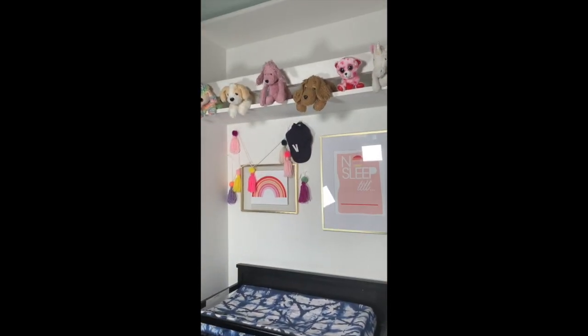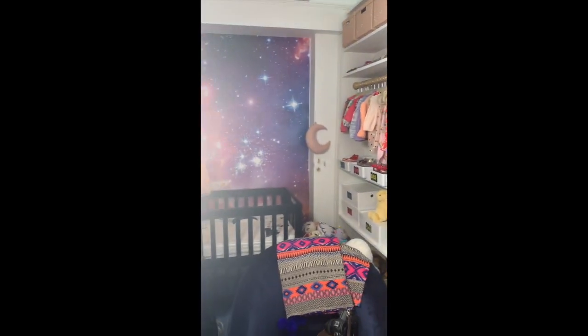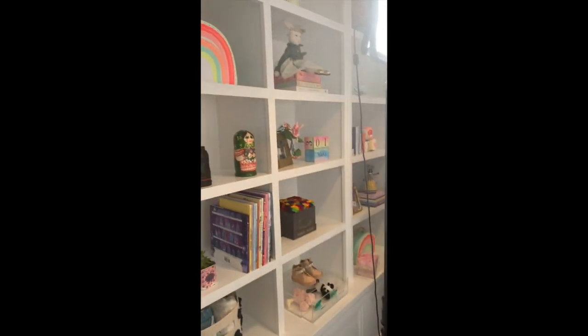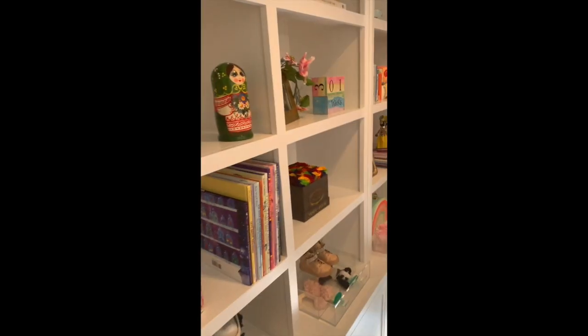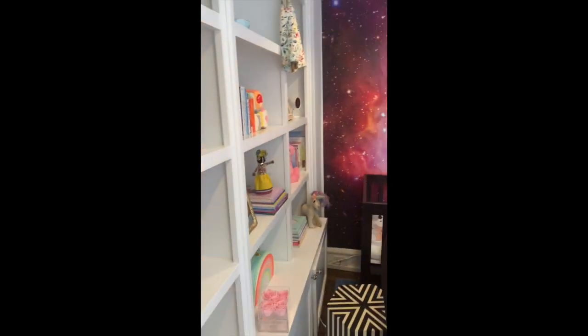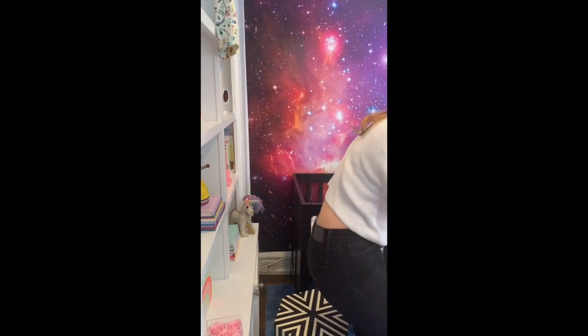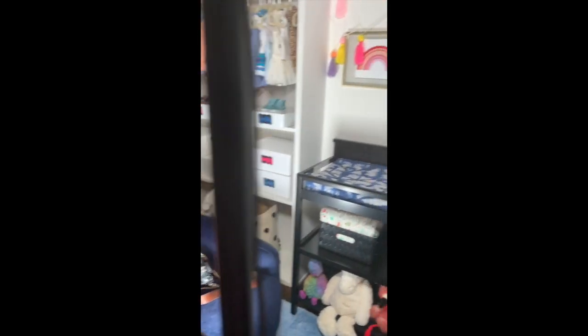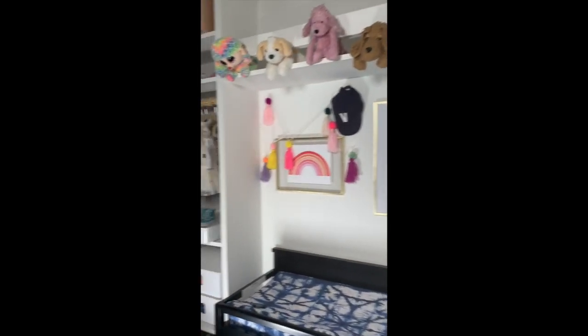Everything just feels so homey and warm and cute. And even though it's small, it is mighty. It's so mighty, and I'm so proud of it. And I think it's gonna be such an incredible place to have my little baby grow and become the little human that she is gonna become. Take a look, this is the whole space.